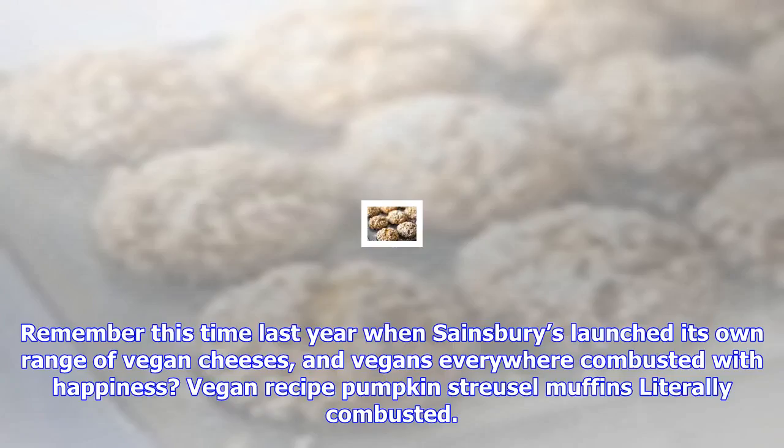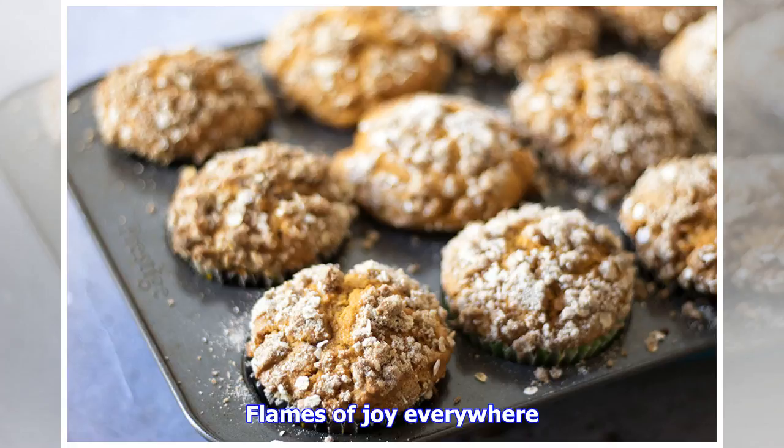Remember this time last year, when Sainsbury's launched its own range of vegan cheeses, and vegans everywhere combusted with happiness? Flames of joy everywhere. The cheeses were made from a coconut oil base, and we were intrigued and hungry, so obviously we got all the cheese in and tasted them.